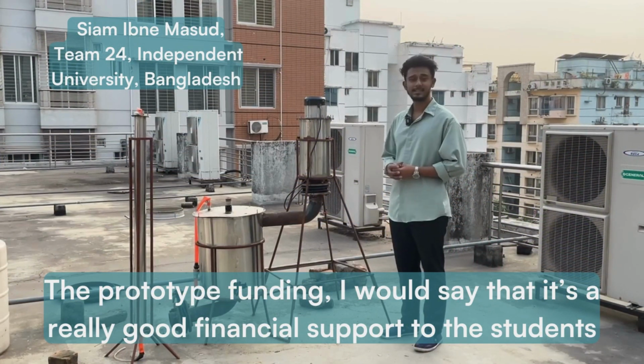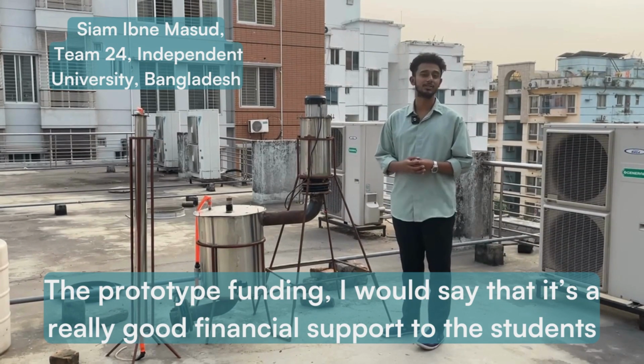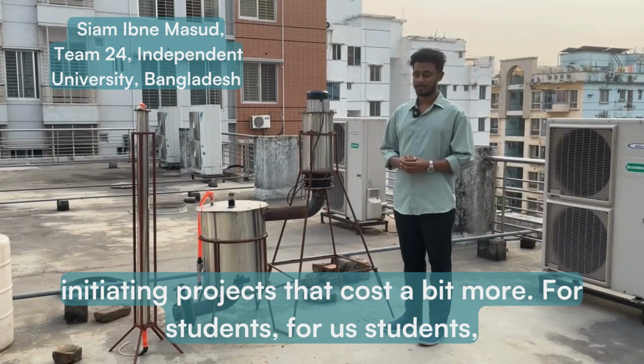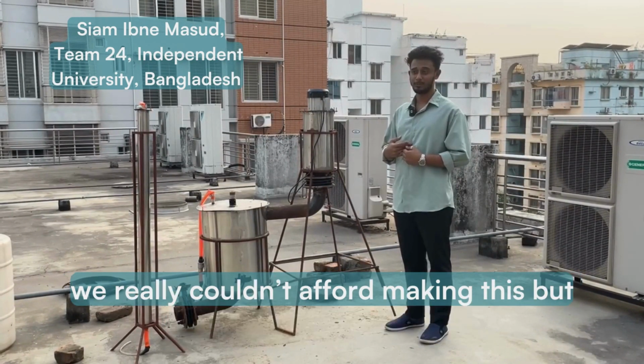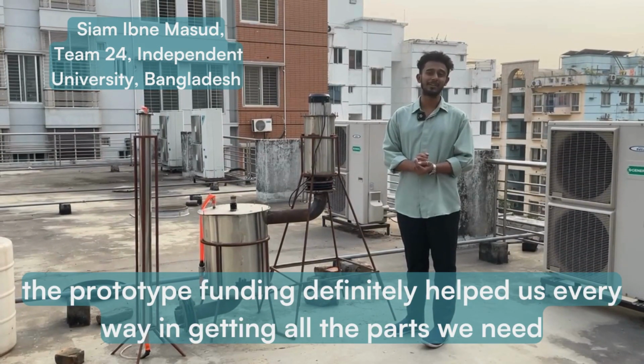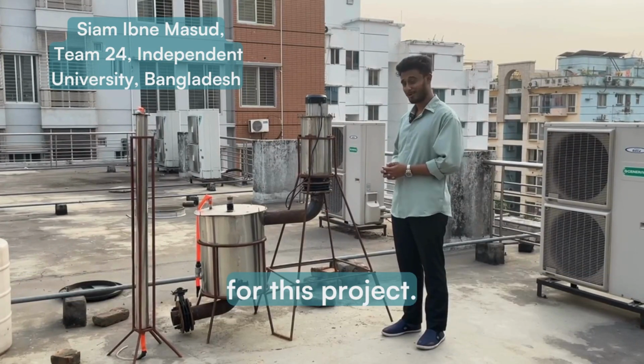Prototype funding, I would say that it's a really good financial support to students initiating projects that cost a bit more. For us students, we really couldn't afford making this, but the prototype funding definitely helped us every way in getting all the parts we need for this project.